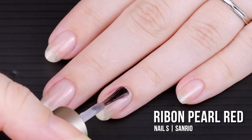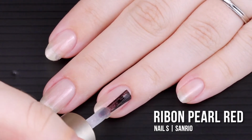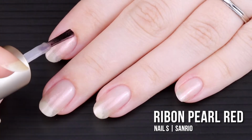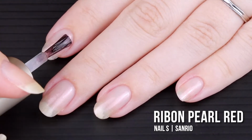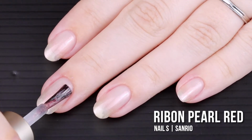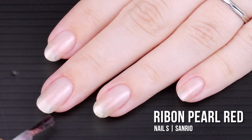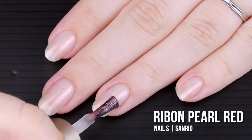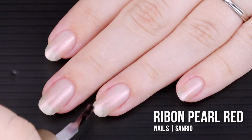So no surprises here. This color is super sheer here on the first coat, but maybe that's the look you're going for, so you absolutely could wear it in 1 coat, but we're going to go in for 3 on all of the polishes, I think, today, just to see how opaque we can actually get them. No problems with the formula. Per usual, Neil S has a really smooth and nicely self-leveling formula that is really nice to work with.